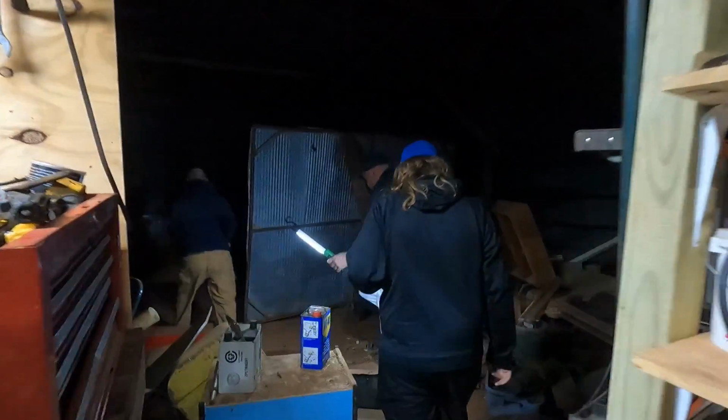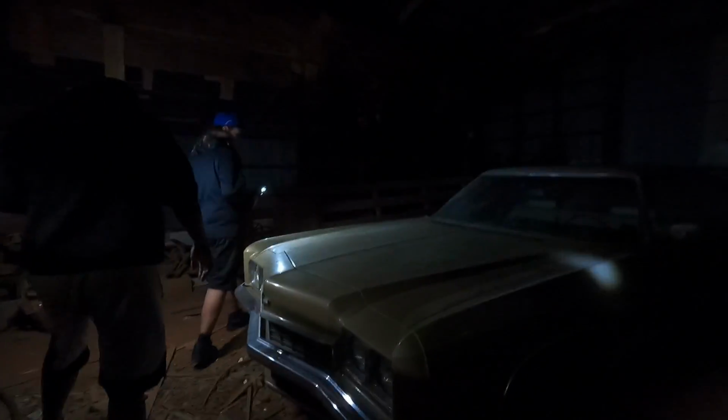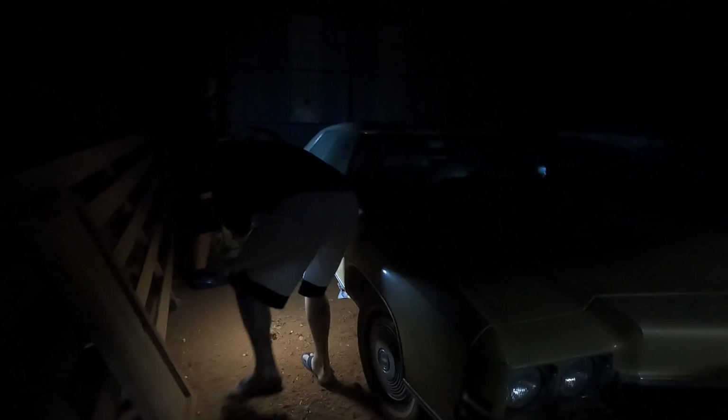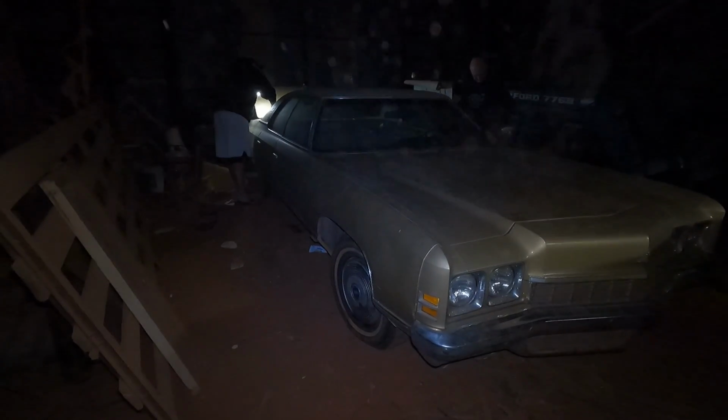It's been sitting here. We had it out, I don't know, a week or so ago, and cleaned it up, washed it all off. Her dad's on the way out. He actually owns the car. Yeah, he's the guy that I was talking with.